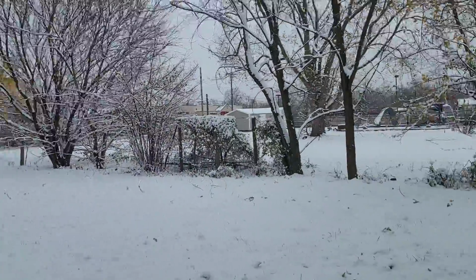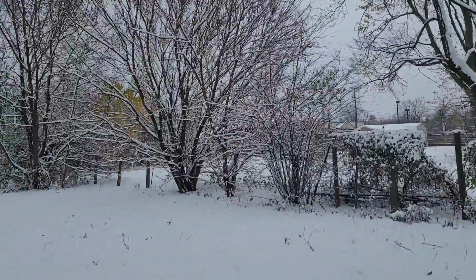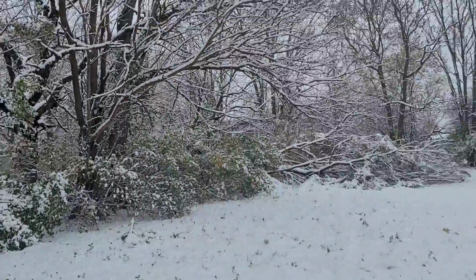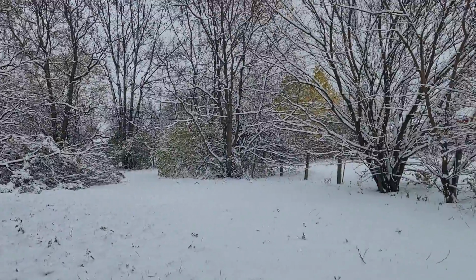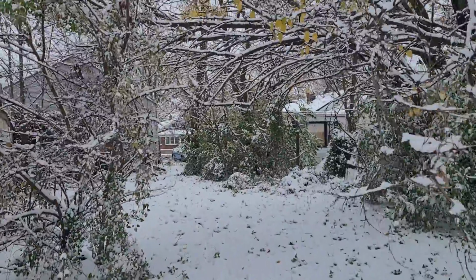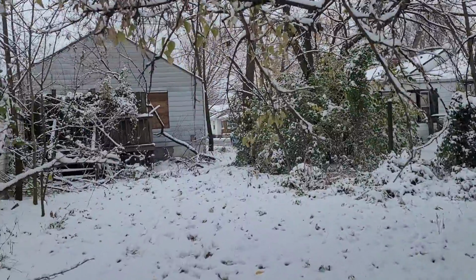From the looks of it, it used to have a fence going down. So there's a lot of backyard, which is a plus. You can actually build another property back here. Trim the trees.